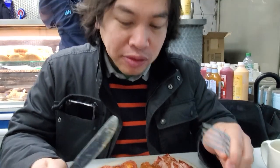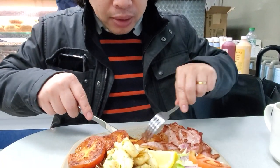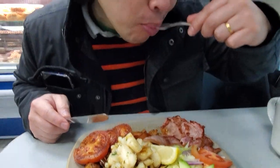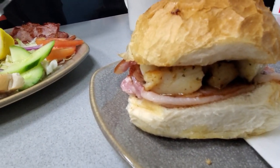Garlicky, is it? Yes, that's what they said. That is a garlicky flavor of scallops, which is good for hypertension. Garlicky flavor. You like it? Oh, very good. Okay, I'm going to taste now my baked scallops.